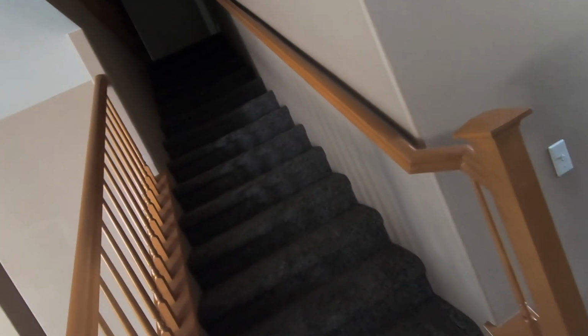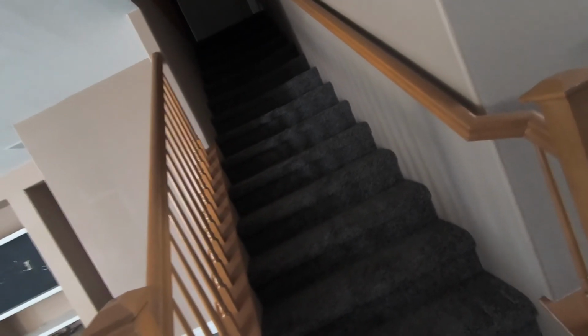All right, so let's take a walk upstairs. So this is also another thing. We have a straight staircase here. The one that we have kind of turns a little bit. We got a platform and then it turns. Here you got a straight, and then all of this is upstairs space with bedrooms, and we have a bonus room up here to the right. So let's show you that first.